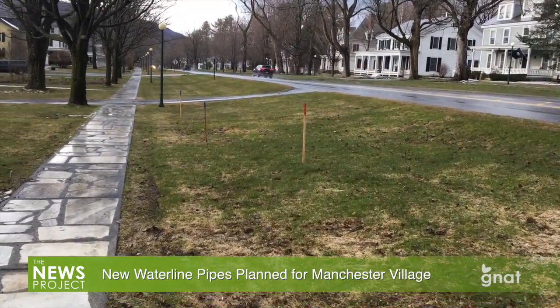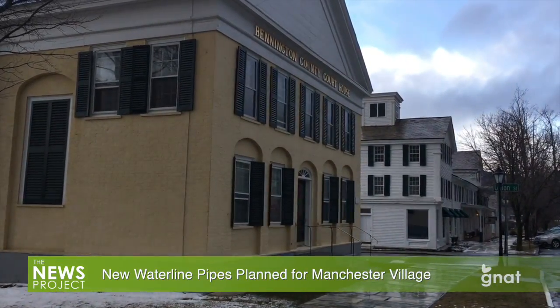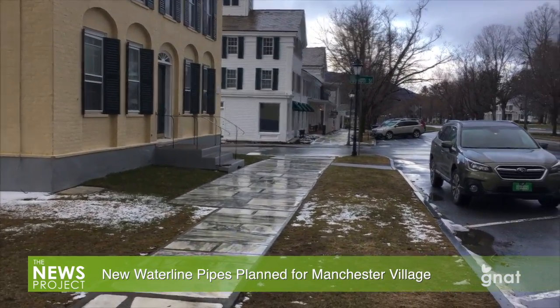Traffic shouldn't be inconvenienced too badly around the courthouse area, but it could be a tight squeeze as the installation of new pipes heads southward around Hildene, O'Keefe said. The area in front of the courthouse where the contractor is probably going to start, there's a lot of pavement width there, so we think we should be able to manage two-way traffic in that area, with traffic slowing down through that work zone. And then further up the road will actually be mostly in the shoulder, in the grass strip.